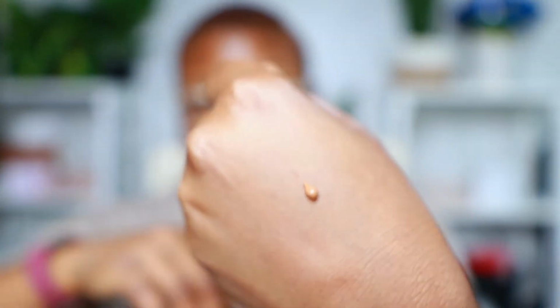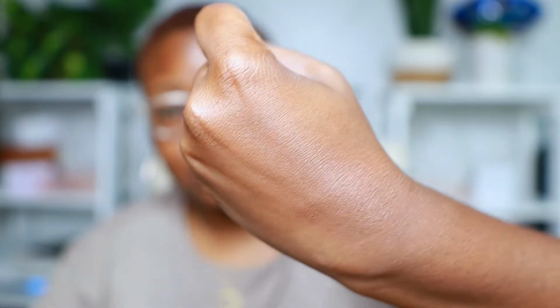Oh, but it looks pretty okay on my hand. Can you see that? And then when I rub it in, oh, that seems to dry down pretty nice. You can't even really see it. You can't see the ashiness on my hands. Sorry. So I'm gonna go ahead and wipe that off, just using a makeup wipe.